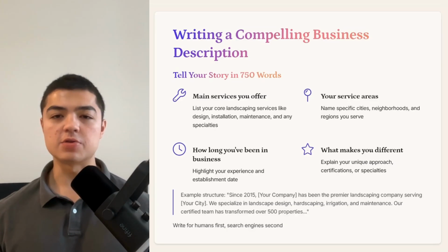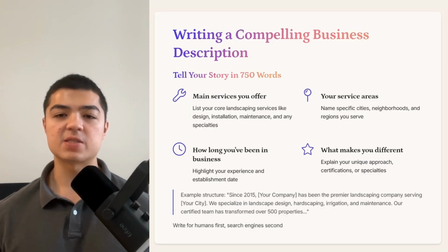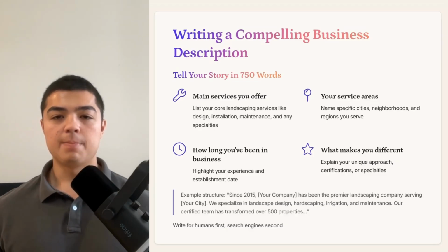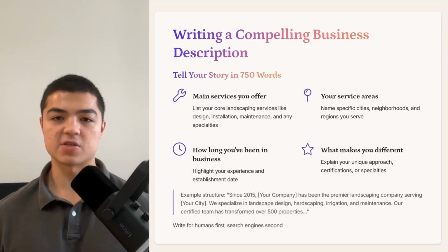You want to naturally include keywords like landscape design, hardscaping, lawn care, and your service areas throughout the description. Talk about your team's experience, your design process, the materials you use, and any certifications or awards you've received. Mention specific services like paver patios, retaining walls, irrigation installation, landscape lighting, and seasonal cleanups. But remember, it needs to read naturally. Google's algorithm is smart enough to know when someone tries to cheat the system, and it will hurt your rankings. So write for humans first and search engines second.